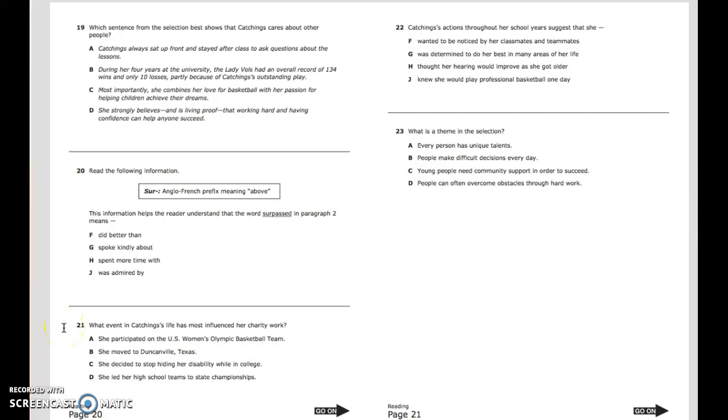21. What event in Catchings's life has most influenced her charity work? A. She participated on the U.S. Women's Olympic basketball team. B. She moved to Duncanville, Texas. C. She decided to stop hiding her disability while in college. D. She led her high school teams to state championships.